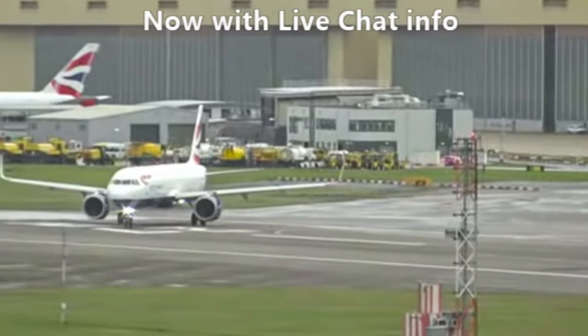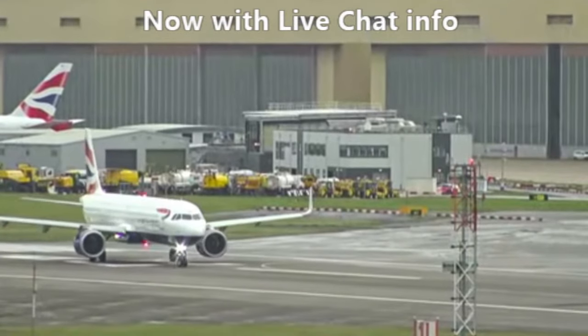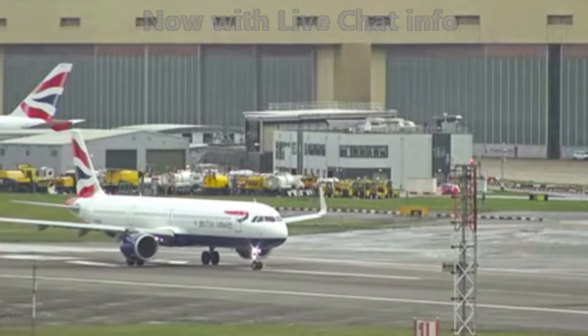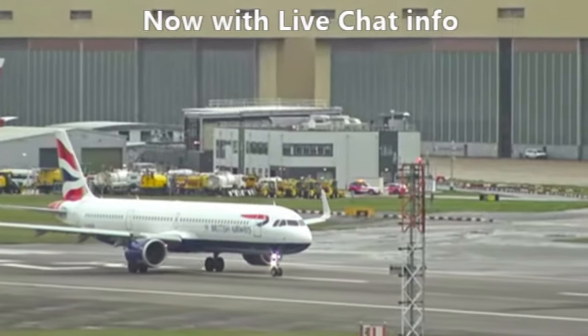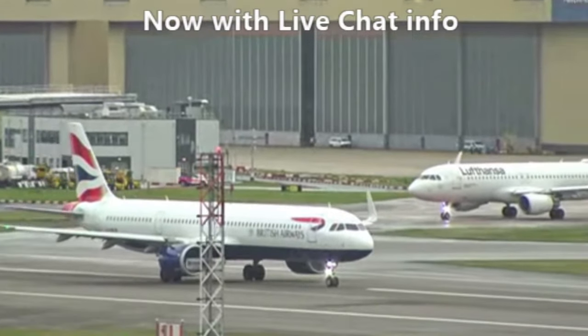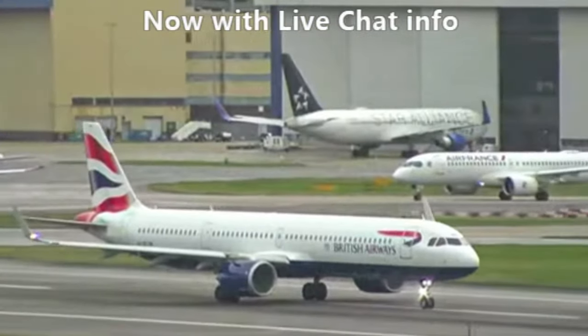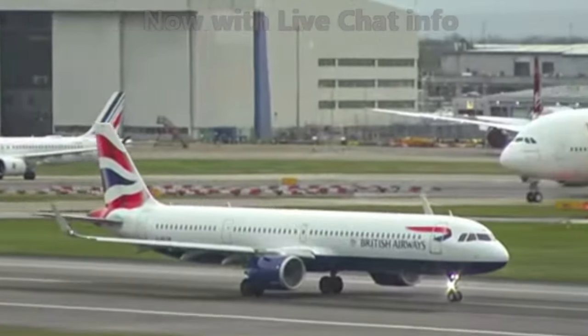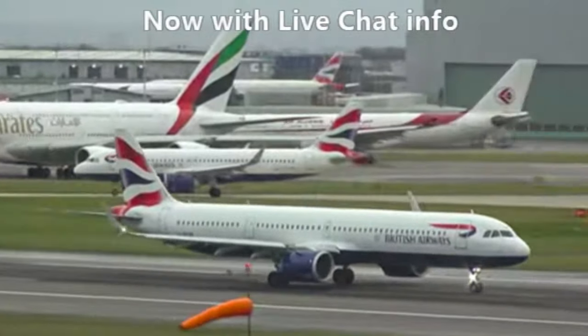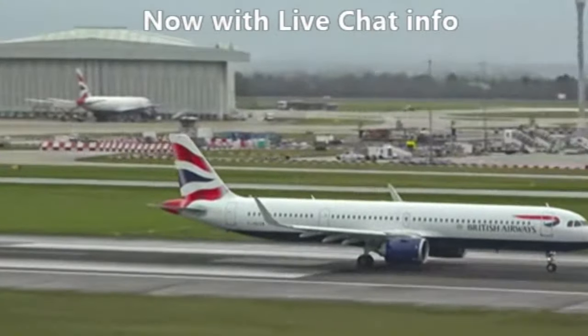It's British Airways by the looks of it. Yes, it certainly is. This is British Airways going out to Stockholm. This is flight number BA780, flight number 780 going out to Stockholm. This plane's only 4 years old, so again, quite a young one for British Airways. And it's an Airbus 321 with the 251NX.